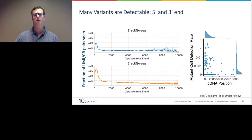It's very similar with the 3' kit. I think that having unannotated transcription start sites closer to the 3' end is the likely case.